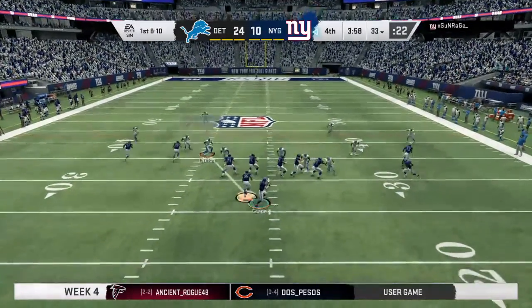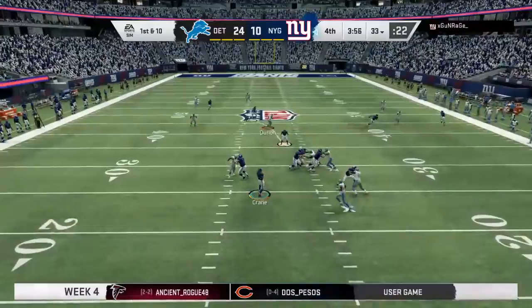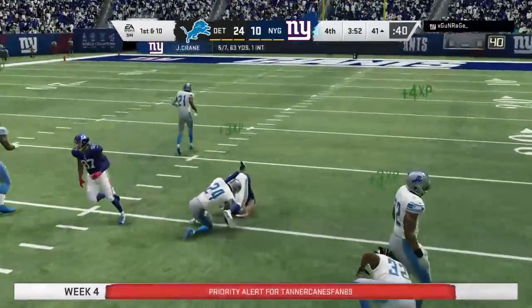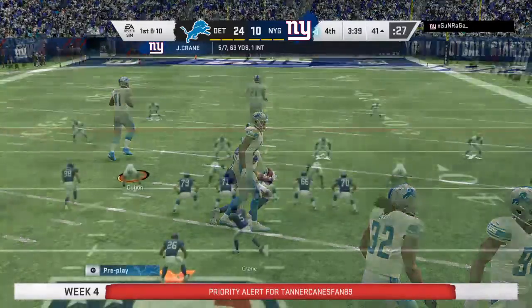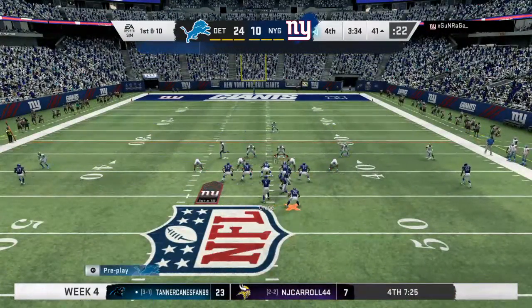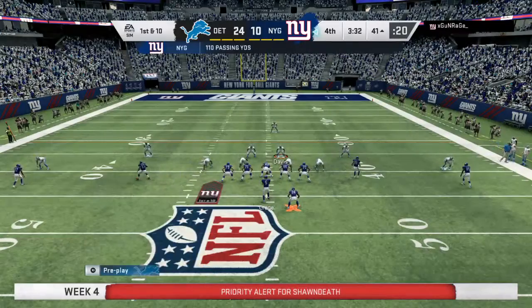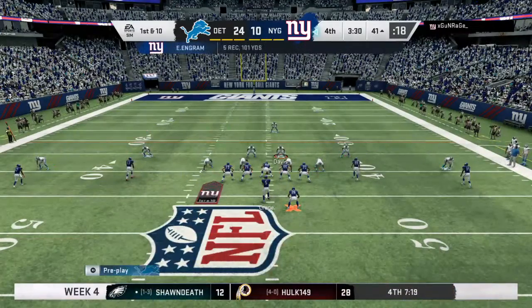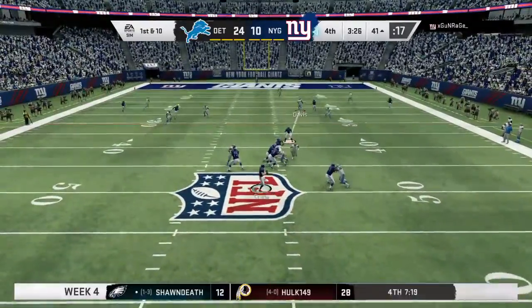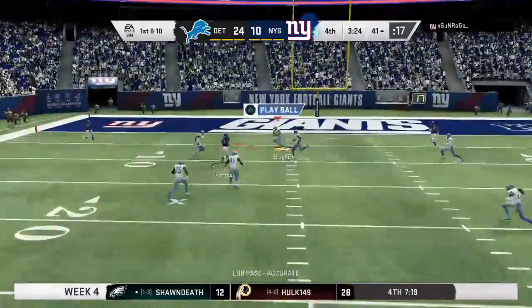Here's 1st and 10. Looking to throw. Crane. Over the middle, he's got his tight end Ingram. And he'll have it past midfield almost to the 40 before being taken down. A good pickup there, 26 yards. 1st and 10 at the 40. On 1st and 10, Crane. He's going to float this over the middle, deep.